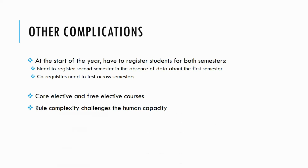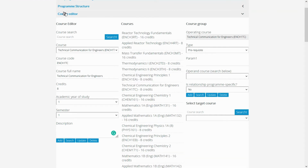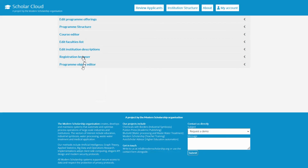To automate the registration advising, we hop over to the Autoscholar editor and we enter our list of courses that pertain to that academic program. We can specify the credits, the academic year of study, we can specify a description of the course and all the details needed for us to connect that to the academic program. We can also specify the pre- and co-requisite requirements in the object editor.